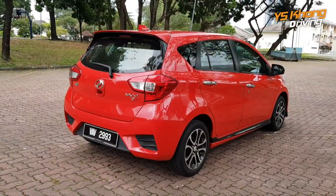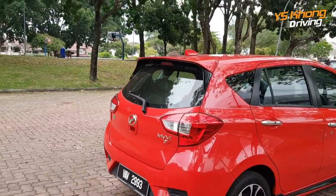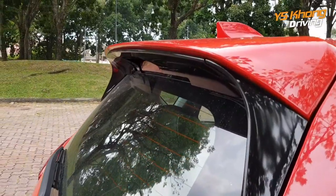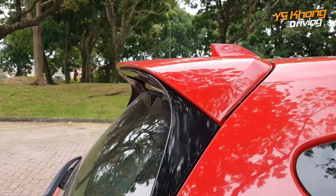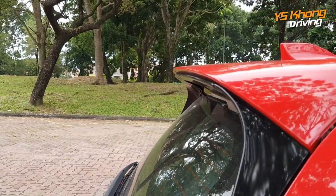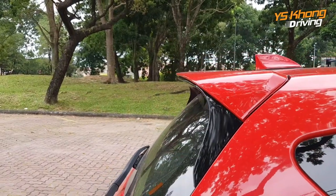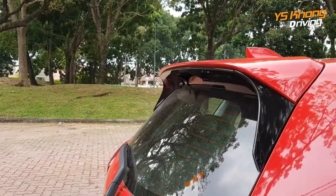Looking from the back, you can see that it's a hatch and there's a shark fin antenna and a little mini spoiler at the back. It not only makes the car look better, but this little part here actually helps to shield the back passenger from the sun, especially around noon. So having that little bit of extra shade helps.